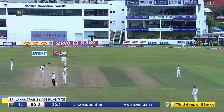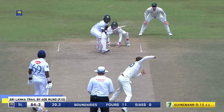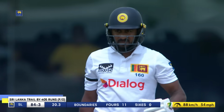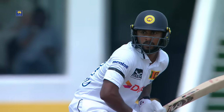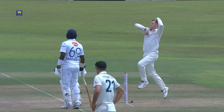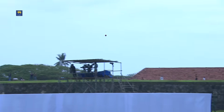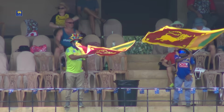And that is a beautiful reverse sweep from Kamindu Mendis. That's hit hard. No one at mid-wicket. Wouldn't matter if there was, because that's gone for 6. That was impressive. Timing was superb, and just looking at the grip on his bat, it's quite high on the handle, so beautiful swing, clean swing of the bat, and that was effortless over mid-wicket for 6.